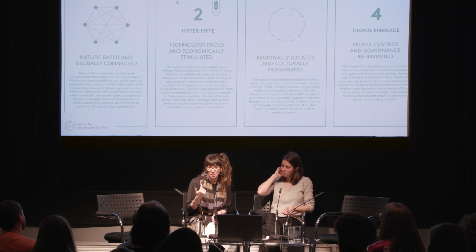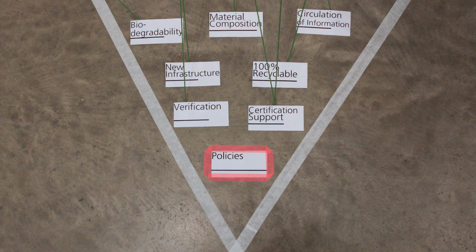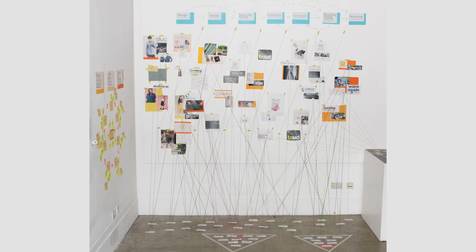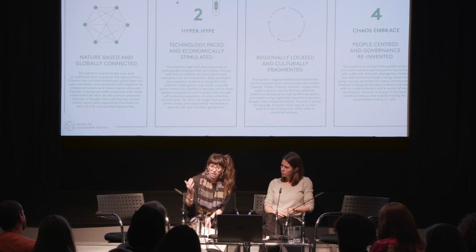We need a lot of different policies, and policies can be seen as a challenge, as a necessity, as a potential of change. Policies as what we need as consumer and what we need as industry in order to have some kind of structure to grow in it or to transform itself in it.